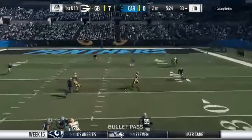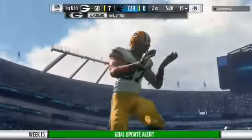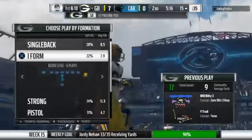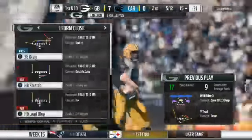Rodgers now on first down. In the middle of the field, he's got Nelson. And taking it to the 15-yard line before he's brought down. 17 yards on the pickup there, and the drive will continue.